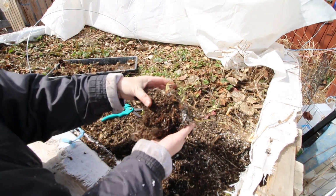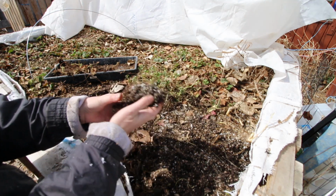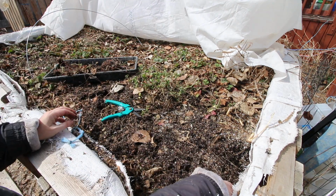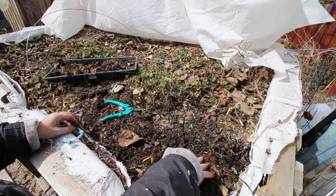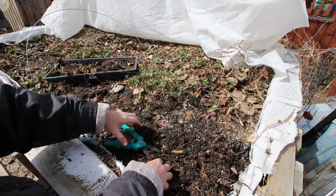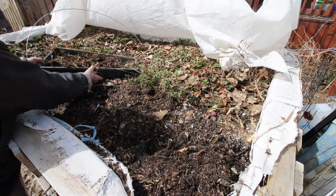And you can see those were runners off of our strawberries. Those are babies. And so what we do is we take little fabric pins when we see that they're starting to run. And we come out and we fabric pin the babies down so they're in contact with the soil.